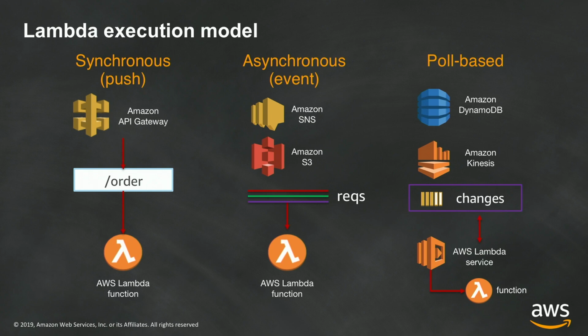The third execution model is the poll-based model. So for example, if you have Amazon DynamoDB Streams, or you are using an Amazon Kinesis stream, if there is a change in the stream, or if there is any activity, for example, in your Amazon DynamoDB table, and you have a stream created for your table, the stream is going to get that information, and there's a Lambda service which is polling that stream and executes your Lambda function. So that's the poll-based model.